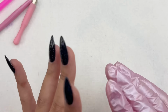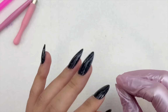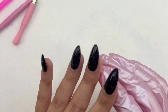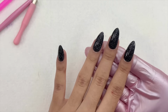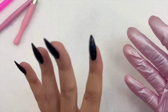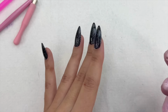You cure it and then it's stuck and it's not moving. If you do not cure immediately, once you have it exactly how you like it, it can shift, it can kind of spread, and it may make the design a little bit spaced out or a little bit different than how you had it when you perfectly had it. So you want to make sure that you are curing. And that's why we are going to work one nail at a time. I'm trying to give you guys a little bit of knowledge and things that I've learned along the way when using cat eyes. Just everything you need to know about magnetic gel polish or cat eye gel polish.